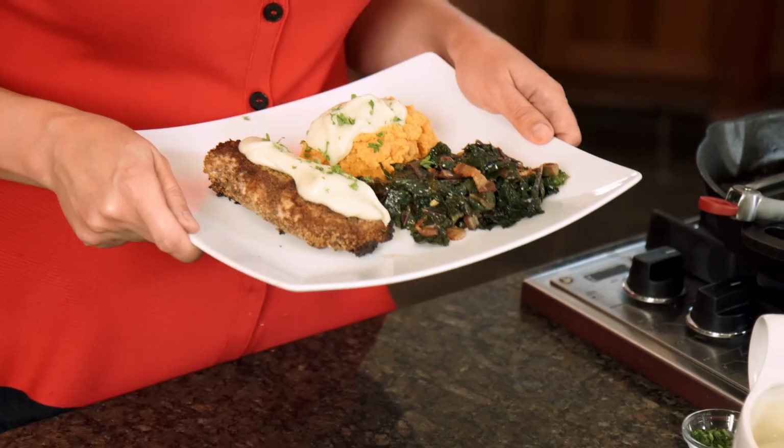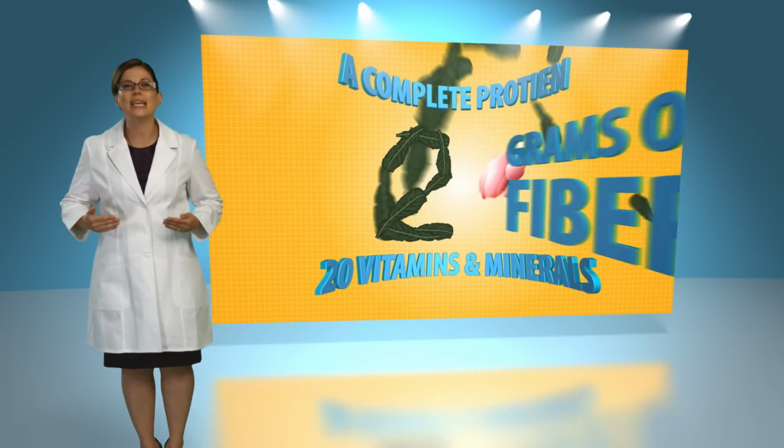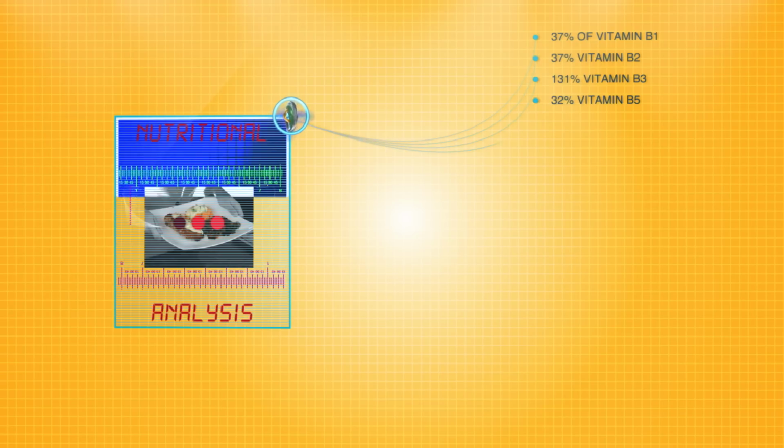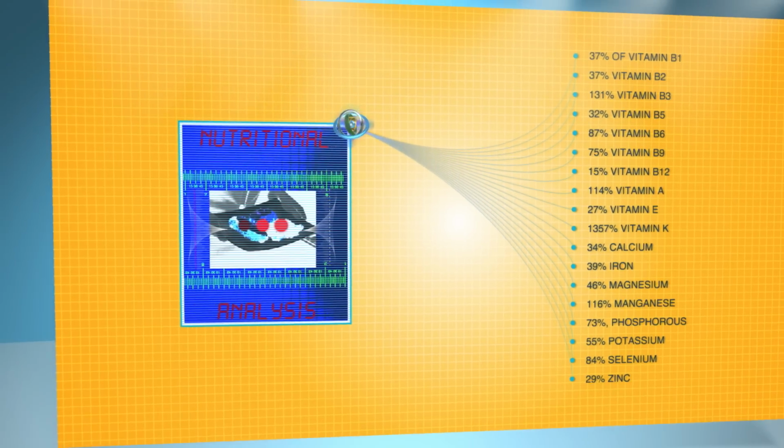And voila, a healthy paleo meal that's simple to make, delicious to eat, and most importantly, it's insanely nutritious. Our meal today has 20 essential vitamins and minerals, a complete protein, and 12 grams of fiber. All these nutrients are fuel for your body, so you can be happier, healthier, and have the energy you need to enjoy life.